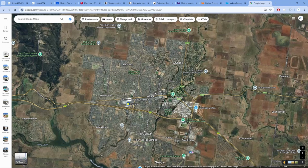Hopefully, I've laid out all the facts in a coherent manner for you to take away and reflect upon, and actually make a decision about whether Melton City is the location that you want to be investing into for the short term or the long term.